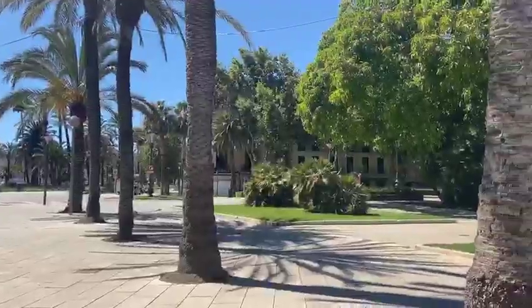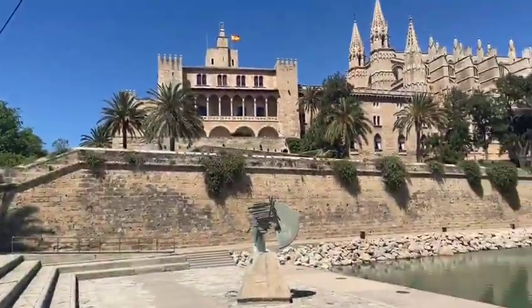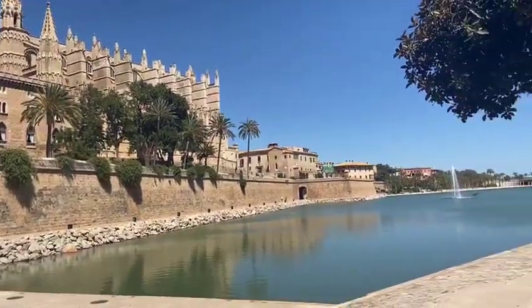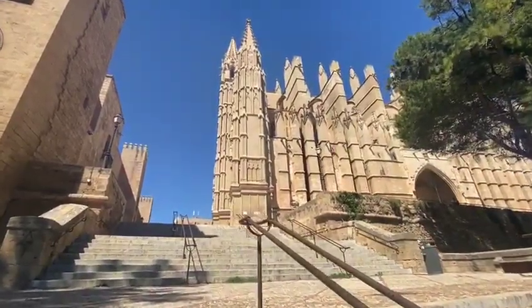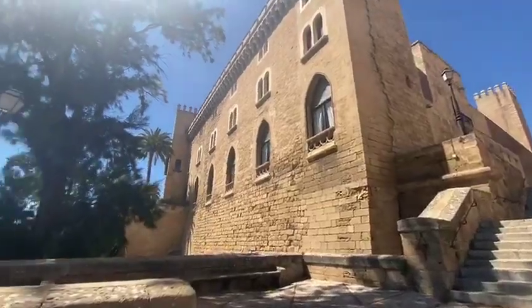We will continue now exploring Palma Cathedral, more commonly referred to as La Seu, a Gothic architecture piece of work. It was built by the Crown of Aragon on the site of a Moorish-era mosque. The cathedral is 121 meters long, 40 meters wide, and its nave is 44 meters tall.